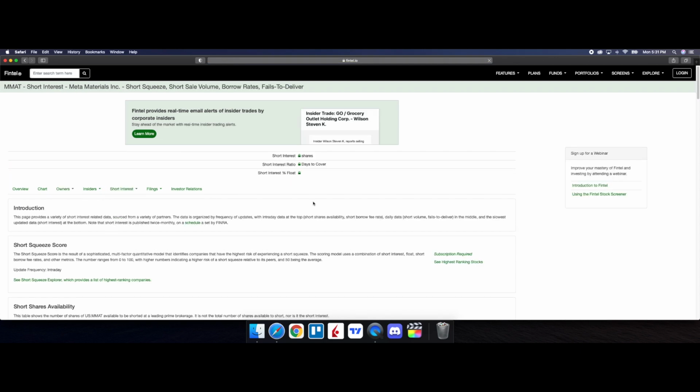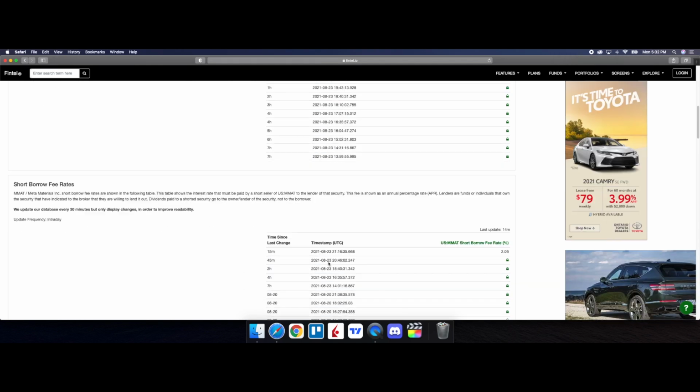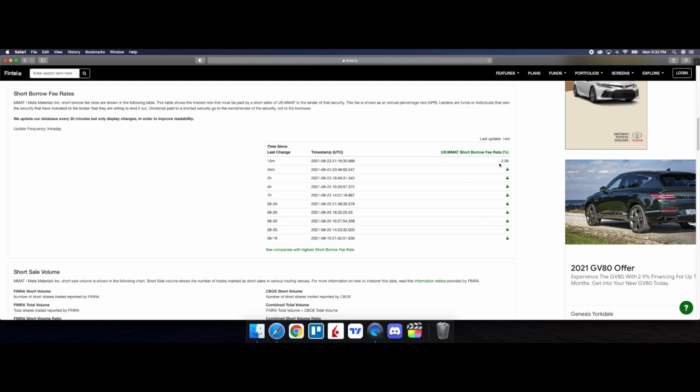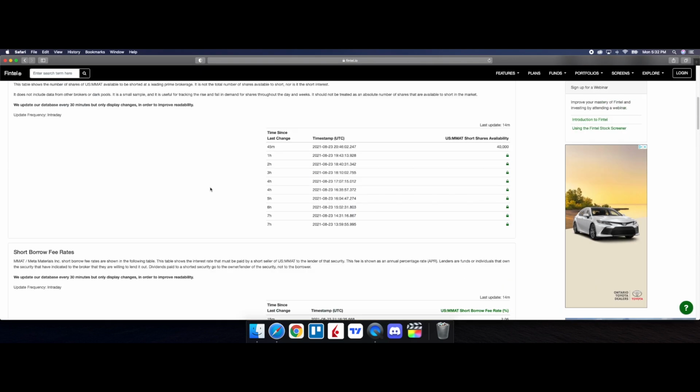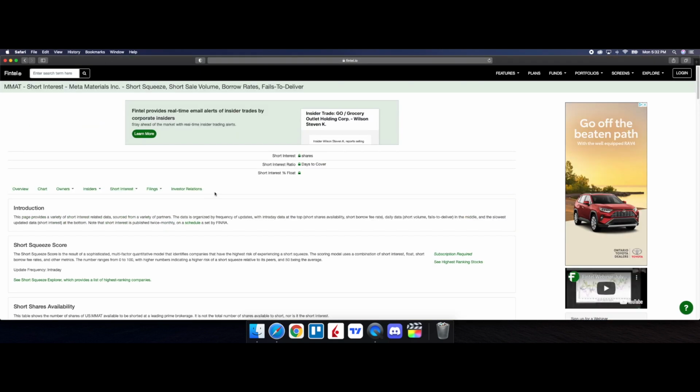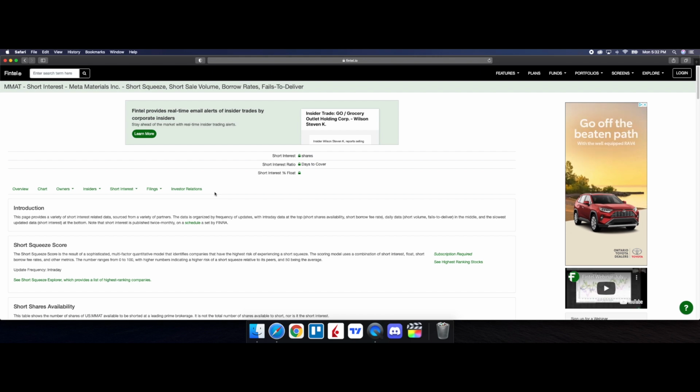Now, taking a look at the short interest information, scrolling down on the page, it's at 40,000, updated 14 minutes ago for the short shares availability. And for the short borrow fee rate, it is at 2.06%, updated 14 minutes ago as well. When we take a look at the history of the short volume ratio, we could see for the close last week, Friday, it was at 52.59. So I wouldn't be surprised if it ends up going up further due to the fact we did see some momentum today. But hey, it doesn't really matter because MMAT still continues to have short squeeze potential.